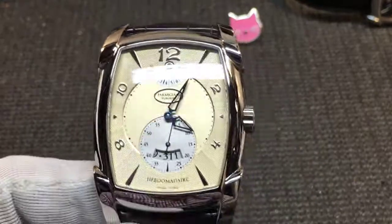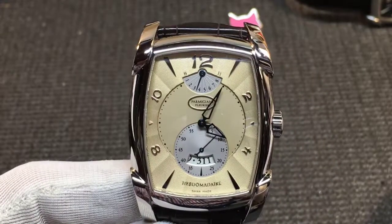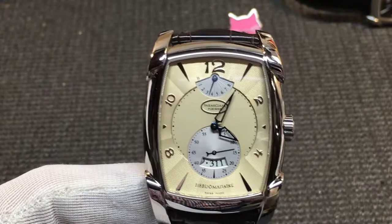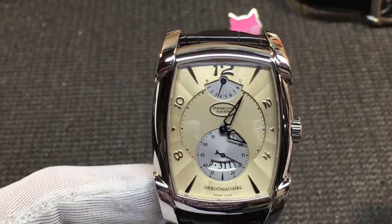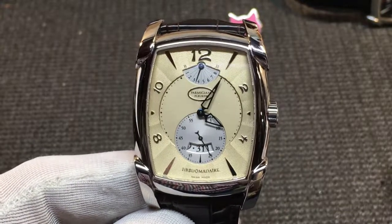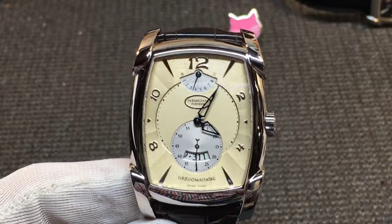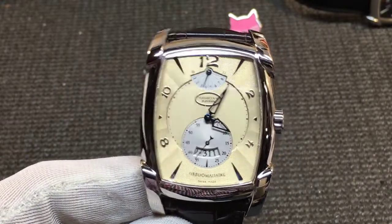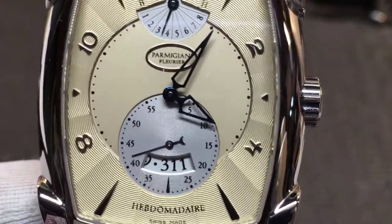So let's talk about this particular watch. This is the Parmigiani Kalpa XL Hebdomadaire, and I need to tell you a quick story about how I saw this. I went into New York City to look at another watch, and I stopped at a couple of different authorized dealers like I often do. And this watch was in the case, and I just fell in love with it. That's all I can say. The first thing that struck me, of course, is the champagne dial. You can see that it's just a gorgeous, gorgeous dial.